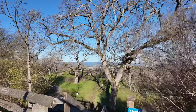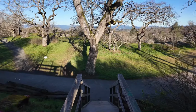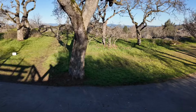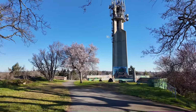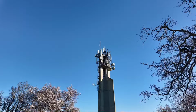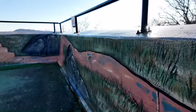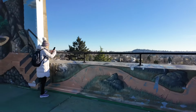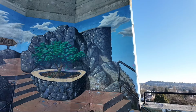We're going to go down and check out the mural that's down here. This is really neat. This is down by the cell tower that I was telling you about that was put in by BC Tel in 1974. This is cool. Now that's a cell tower. We've got this mural that goes here. Erica's found something that she wants to film. And this is really cool.